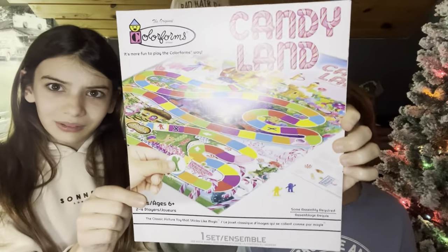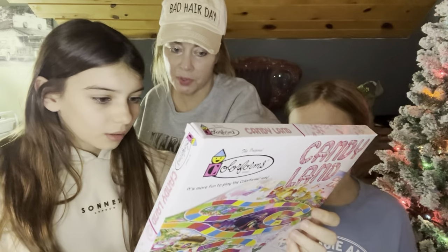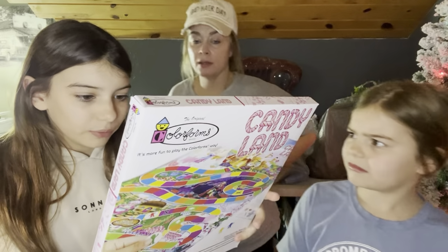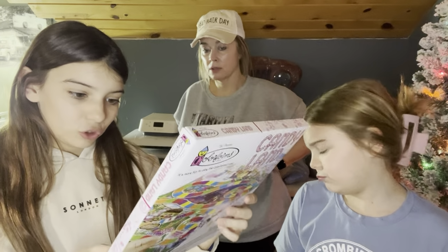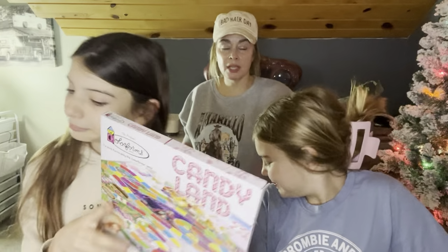And it's actually cool because it comes with what? It comes with all this: 12 color forms, 44 cards, 5 paper movers, and instructions. So it comes with everything that you need to play the game, just like the big board game would have. But I thought those were really, really cute.